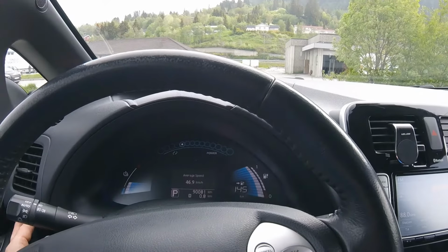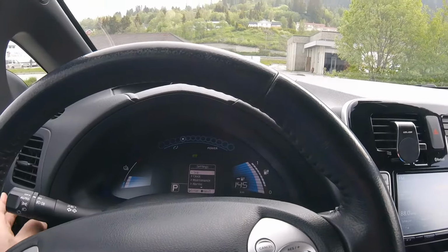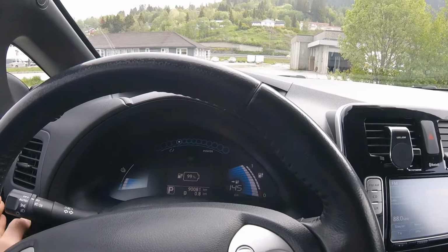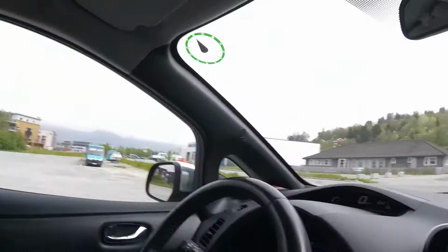Reset everything here. Then we have this average consumption. I really don't trust that in this car, but I'll update you on that anyway, so we'll see. Off we go!